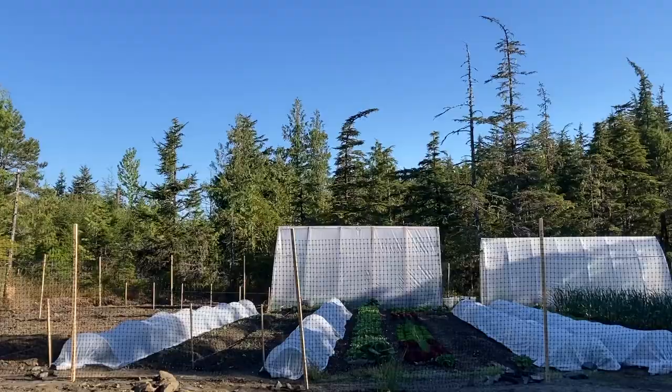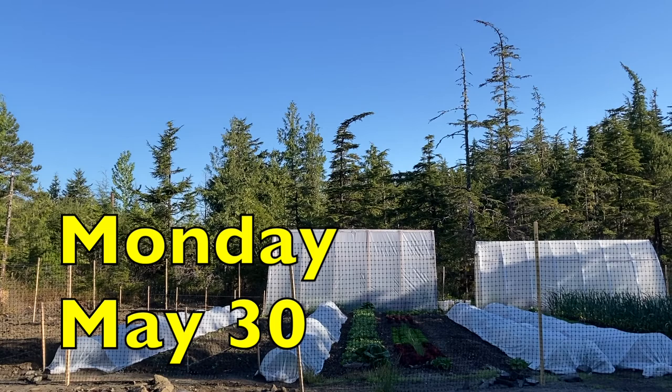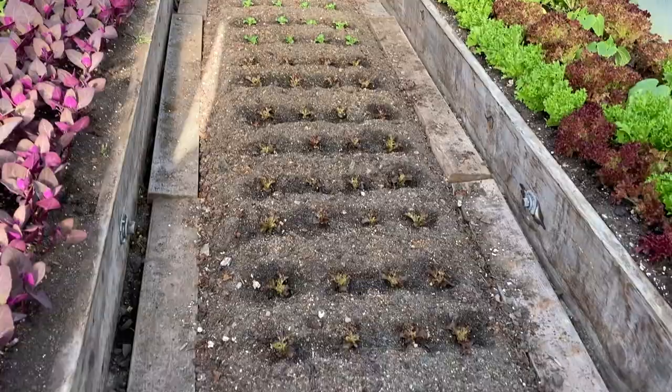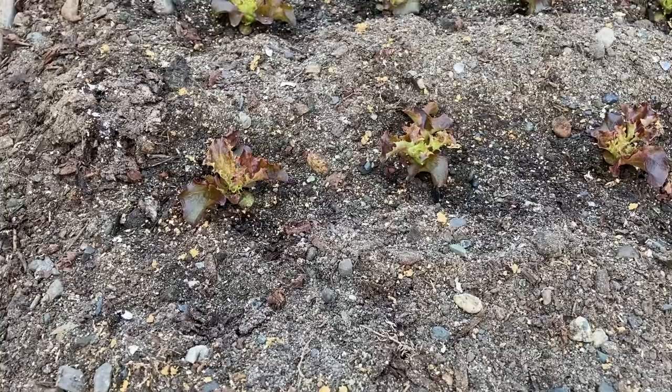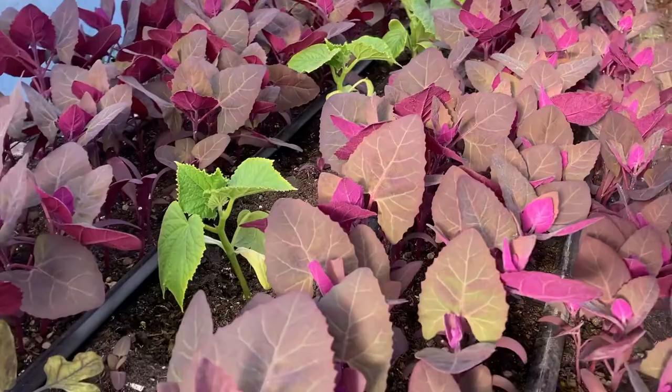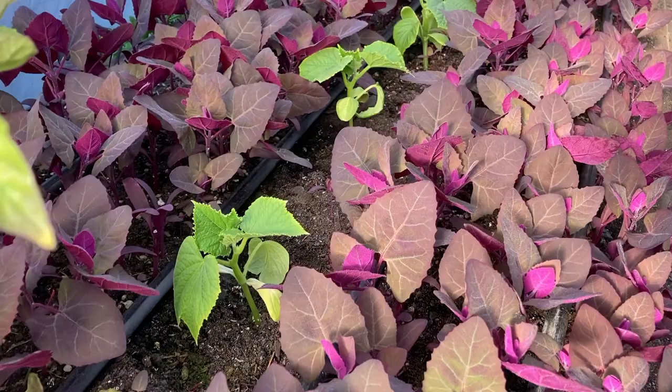It's almost 7:30 in the morning and we're already starting to get some sunshine on the greenhouses. I've been watering the greens growing in the walkway, little lettuces. Oh man, I really need to get out here again and clip back this fluffiness, especially this orach, or my cucumbers are not gonna have a chance to live.